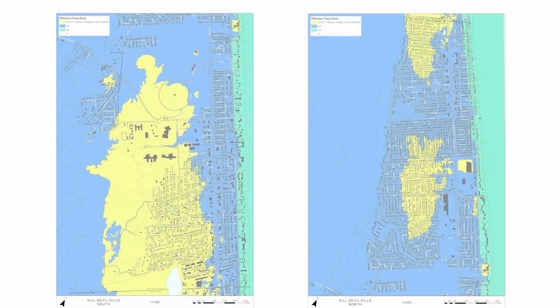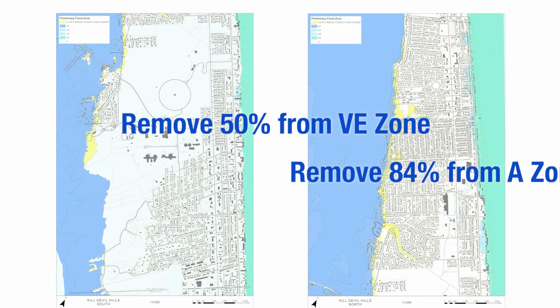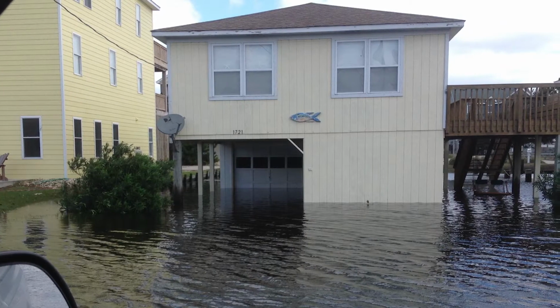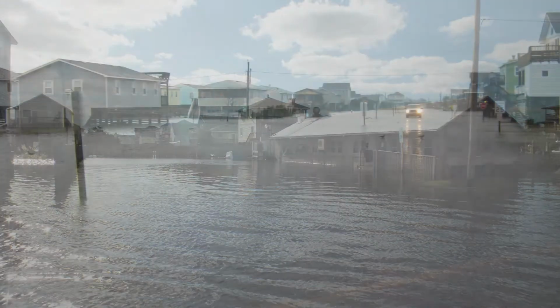To take a look back, the last maps and ordinance were updated in 2006. Since 1973, our maps have not changed a lot. The new maps changed dramatically. The new maps remove over 50% of the properties from the VE zone and remove 84% of the properties from the A zones. The maps are not reflective of the current flood hazards in Kill Devil Hills. The maps remove a large portion of the town from the special flood hazard area that have historically flooded.